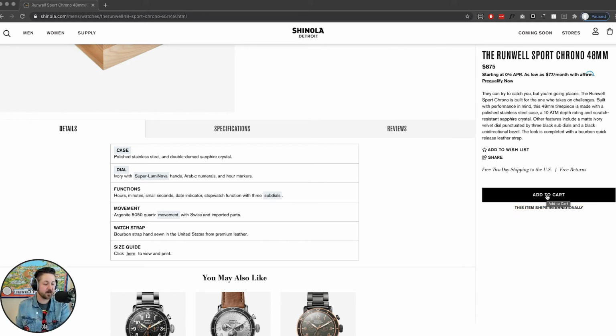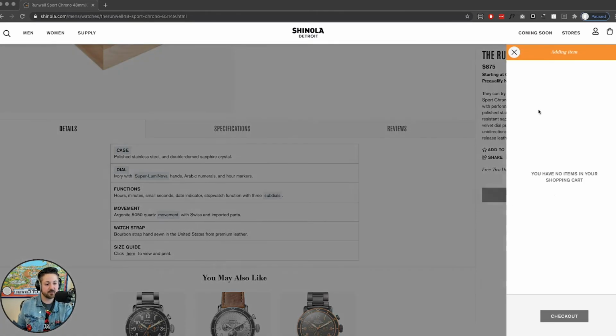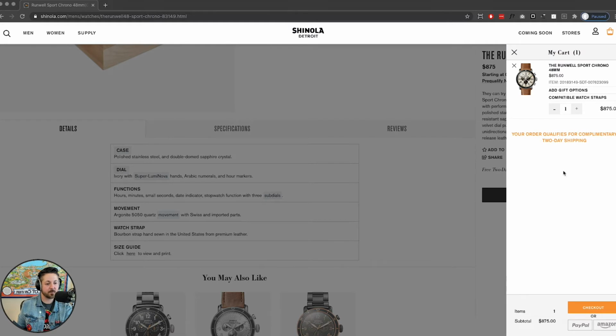I think this is an opportunity to really polish this thing up, make it shine. Put a subtle but nifty animation on the add to cart button. And then there's a note that's interesting right underneath the add to cart button. This item ships internationally. So if that's a common question for you. Well, that might imply to me that some items don't ship internationally. I had that thought. Yeah.